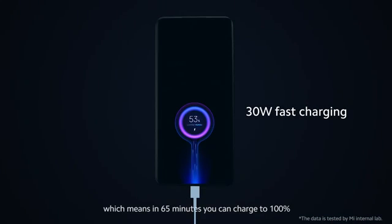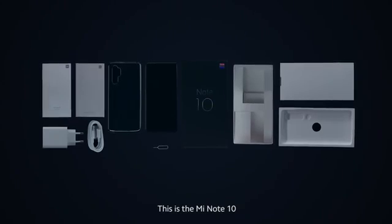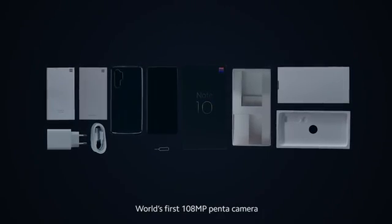It also supports 30-watt fast charging, which means in 65 minutes you can charge to 100%. This is the Mi Note 10, world's first 108-megapixel pentacamera.